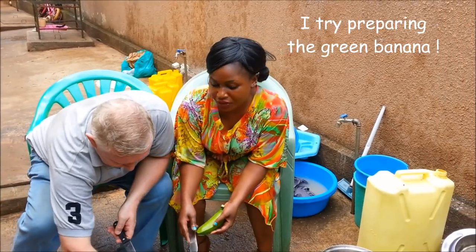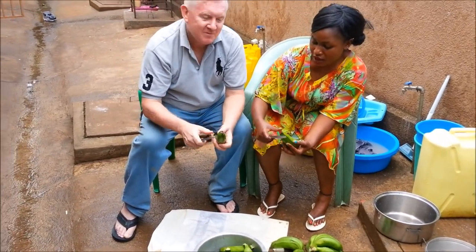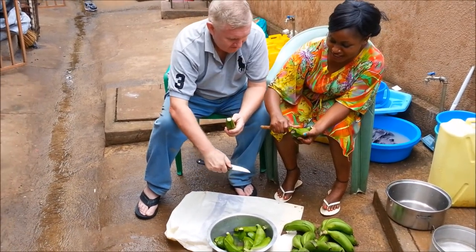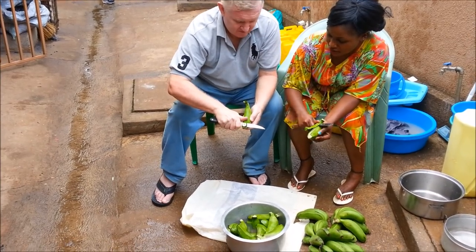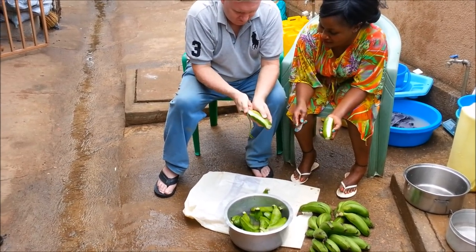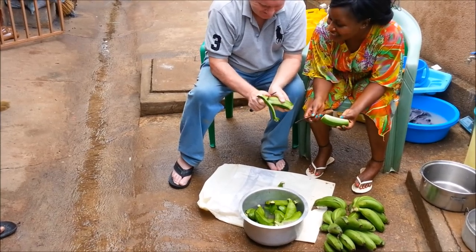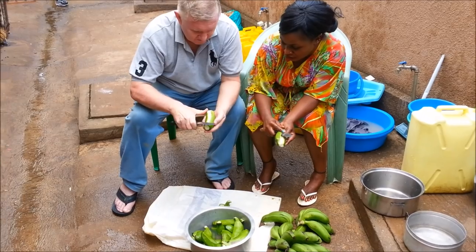We start with peeling. So now you start up. Start from up. Like this, and then you come like this. No, you cut it from here. From there, yes. From down. Then you make sure you remove all the green stuff.